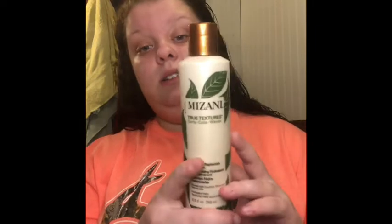So I highly recommend this. Like I said, you cannot find this at Walmart, but contact your hairstylist and tell them if you have curly hair. They should know what this is, because honestly they should be using it, because it's the best thing ever. Smells great. Like I said, I have the shampoo and the matching conditioner to it.